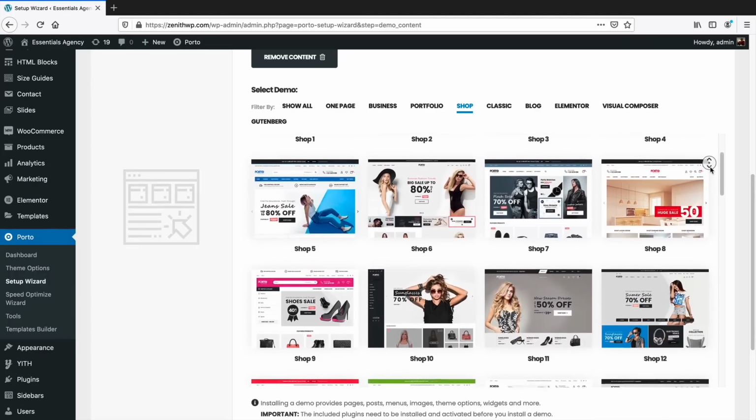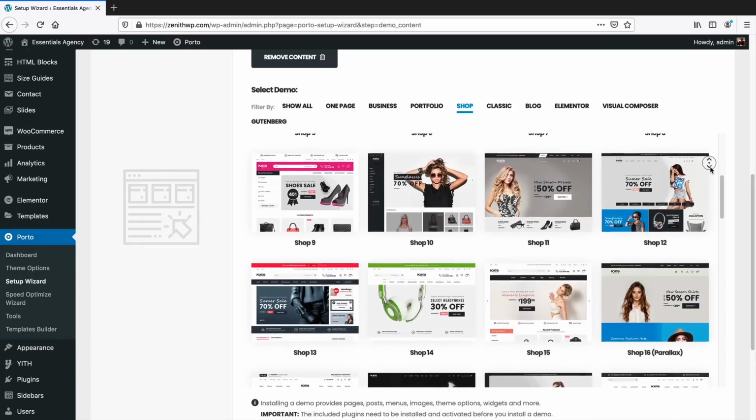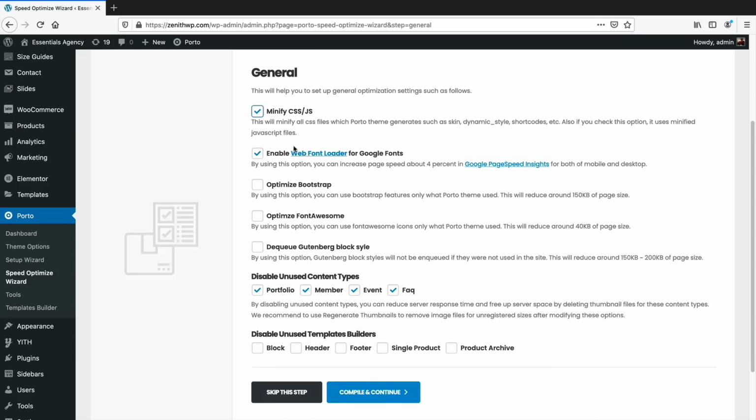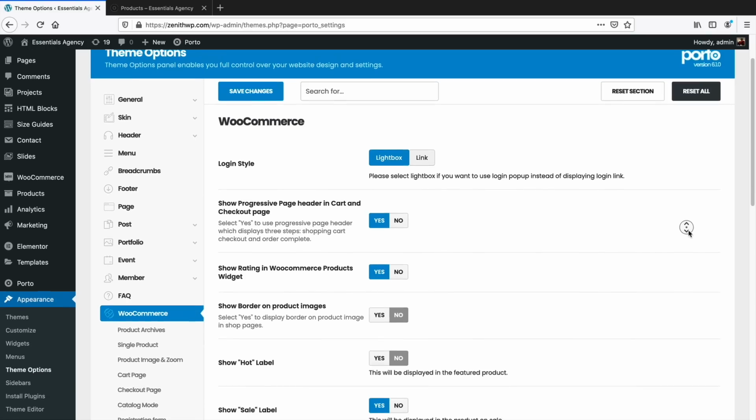The demos for the Porto theme are actually really nicely done, and I really do like the style of these designs for this WordPress theme. You can also minify CSS and adjust other options so you don't have to install an optimization plugin, which is pretty helpful. Next, let's talk about the theme customizer. Now, the biggest drawback of the Porto theme is the theme customizer settings are located on the backend only, which is a little old school.